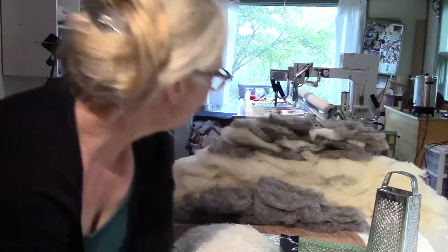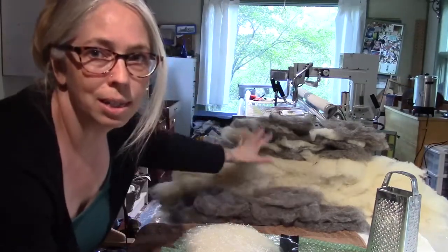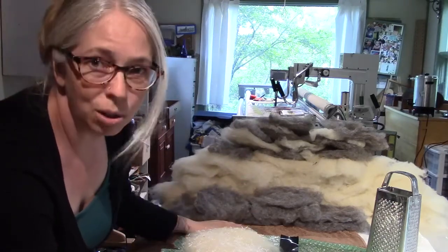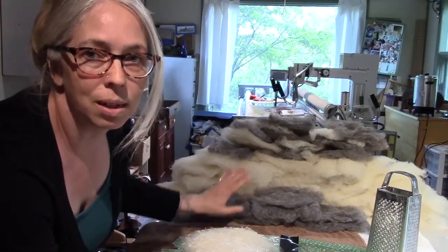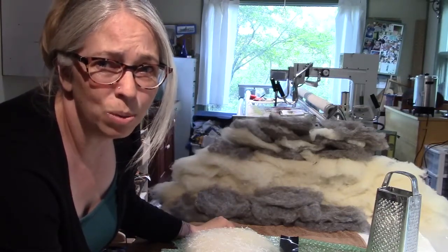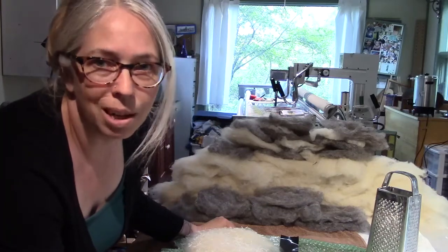I have my rovings laid out here, as you can see, and they're in the pieces that I'm going to be making them into. I think I've got 30 little pieces set up here ready to go. So I'm going to show you what I do. Maybe you can tell me if I'm doing it wrong.